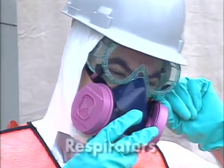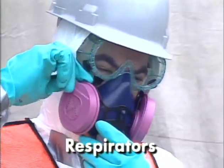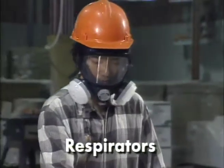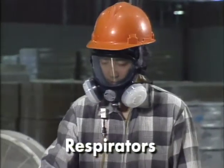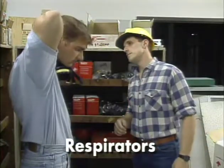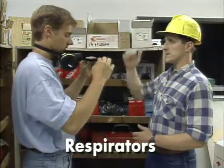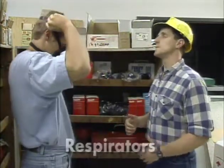For example, you may need a respirator to protect you from asbestos fibers if you're working in an old building. Remember, not all respirators will protect you from all respiratory hazards, so it's important to follow the instructions of a qualified person to determine whether you need a respirator and to train you in its proper use if you do.